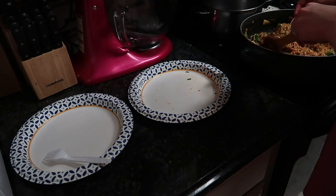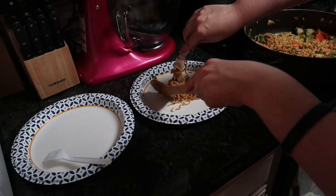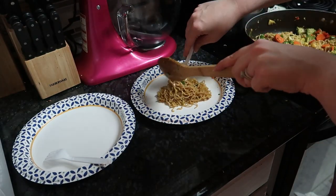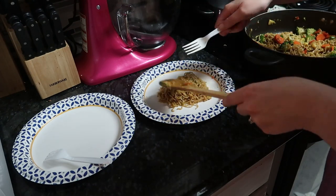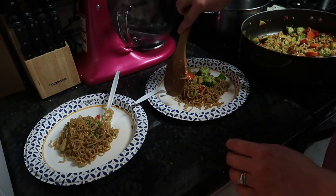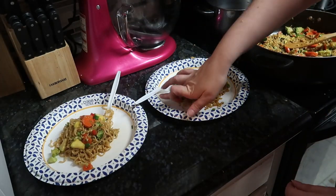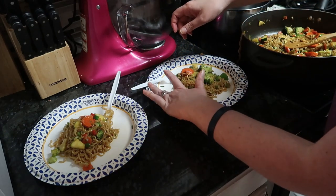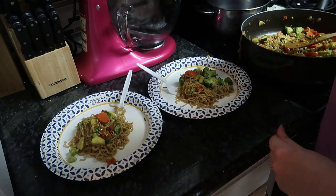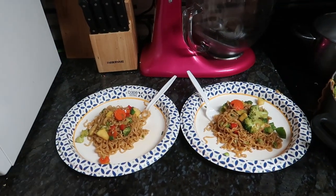I got my fancy plastic fork here. For my hubby. All right. There you go. Voila. Yeah, voila. How's it look?